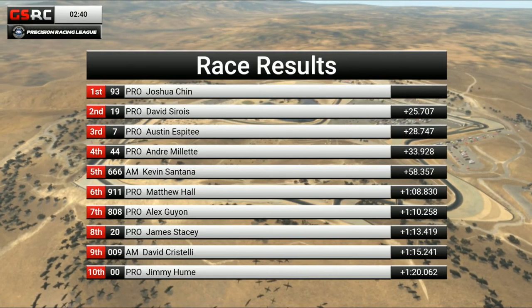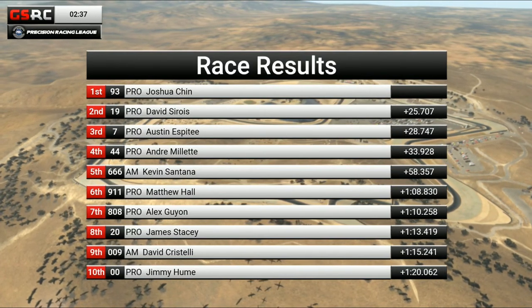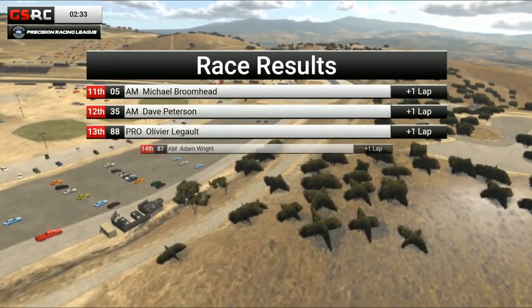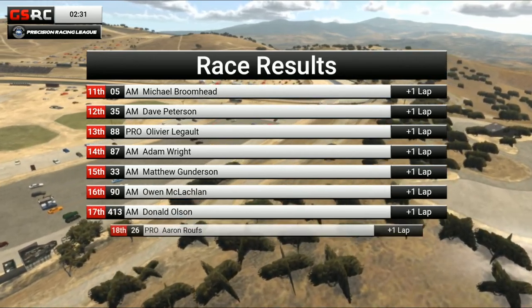Even better, Chris Stelly from 30th to 9th. And then Jimmy Hume, who we saw spin on the very last lap, rounds out your top 10 and last on the lead lap.